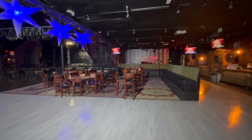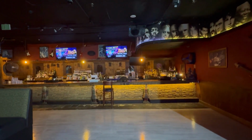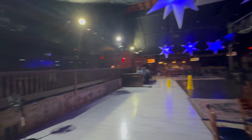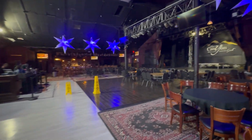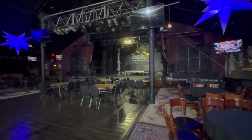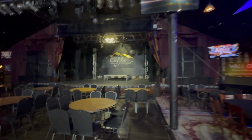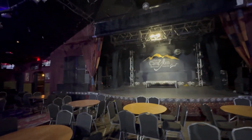So this is what the club looks like in the daytime as they set up for a show. We've got a big, huge bar over here and high top tables, as well as booth seating for dining. Certain nights, the floor is packed out with tables here and you can watch your favorite band. And other nights, there's no tables, and depending on the artists here, it's just packed to the gills with people.